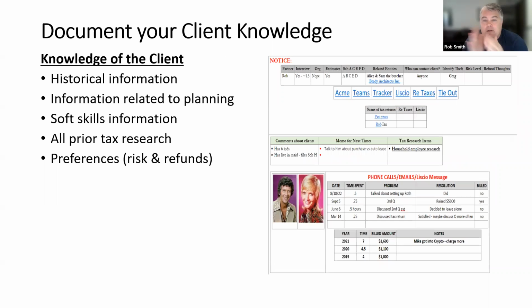Okay. Right here, document your client knowledge. Where is the long-term information about that client documented? This is one of the first things that I implemented, a client dashboard like this. It was a form that had information on it that my new staff did not know. They didn't know if they could call the client or not. They didn't know necessarily where the client files were located. They could browse out to it, but once you create a hyperlink, they're one click away. There was a bunch of information that my staff didn't know. They had to keep coming and bugging me and asking me. And now they know it.